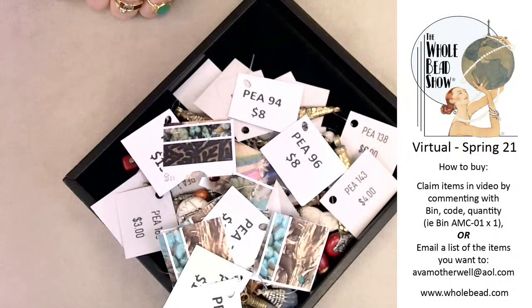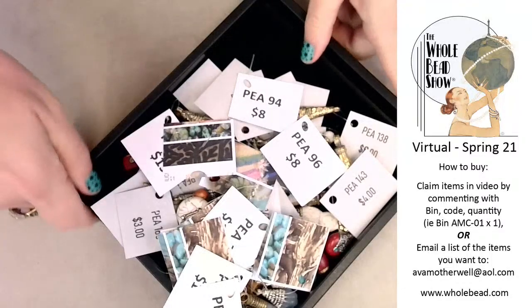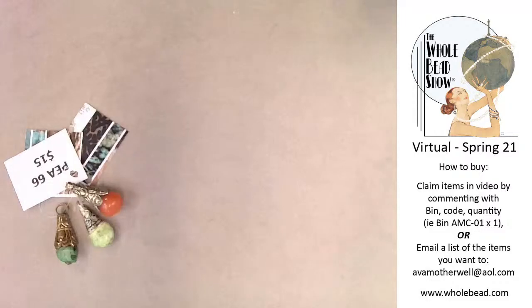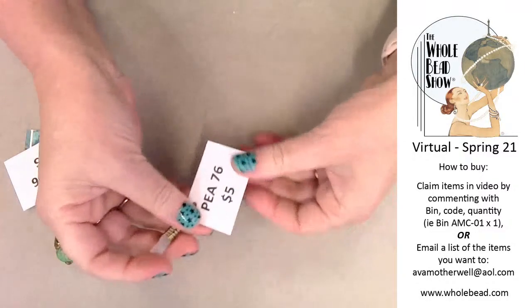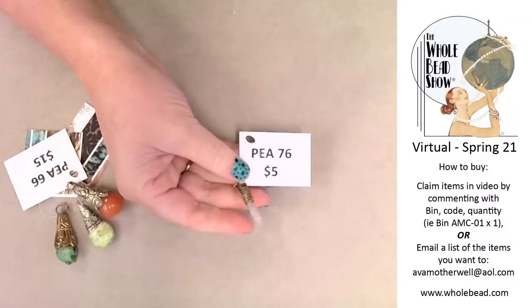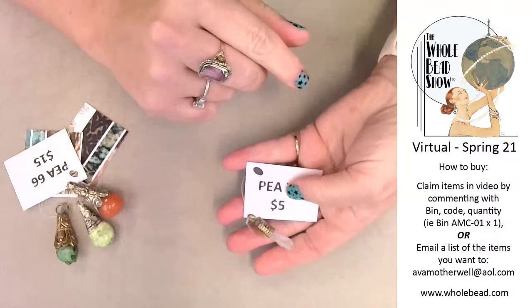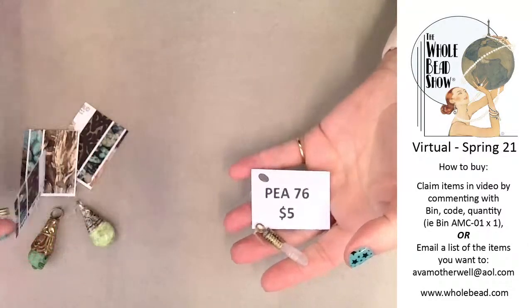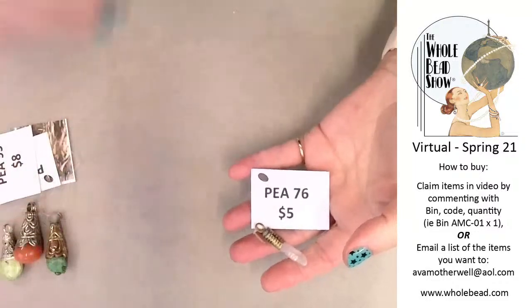And now we're going to move on to Pema Arts. She shipped me a couple more boxes, so I have some new things that I haven't shown you before. Pema Arts designs and has all of her things made for her in Nepal. And she uses various stones, crystals, glass, resin. The metals are brass and like 800 silver. They're not sterling silver.